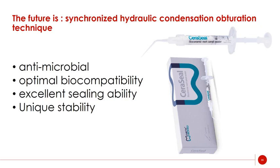It is very effective. It has a lot of features in it, including an antibacterial feature, optimal biocompatibility, excellent sealing ability, and the most important thing which is unique in it: it has a very high flow. It flows everywhere. You will put just a small amount inside the canal, which I will show in a bit in a video clip. It just flows everywhere. So lateral canals, isthmus area, any irregularities, everything is obturated with this material. It's like magic.